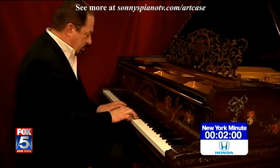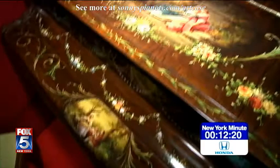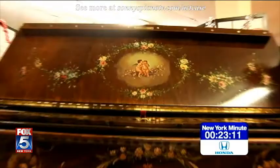$1 million Steinway is restored and ready for sale on Long Island. It was built in 1900 and once bought as a gift by a Prussian prince to immortalize his love for his wife. This isn't just a one in a million Steinway. This is the only Steinway of this nature in the world. You can find out more at sonnyspianotv.com.